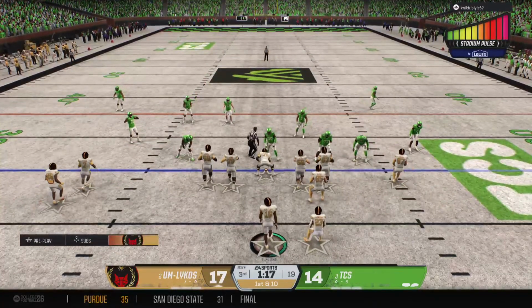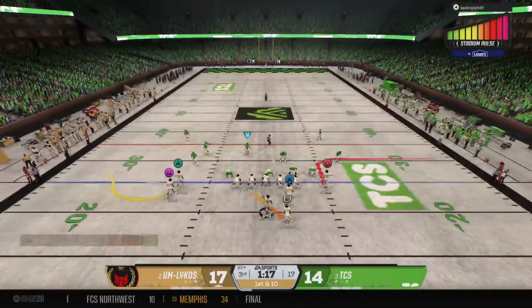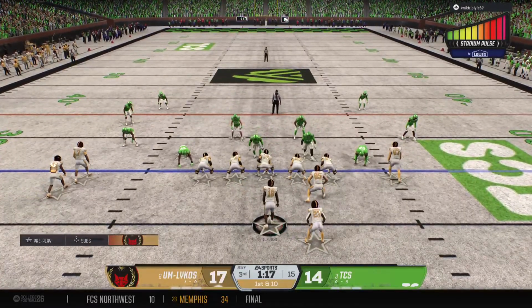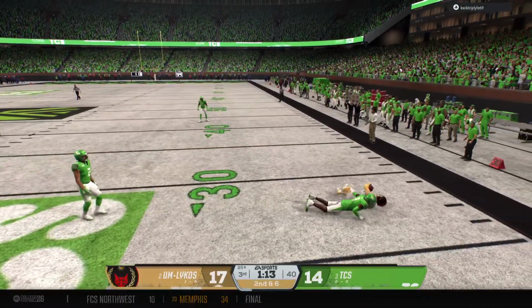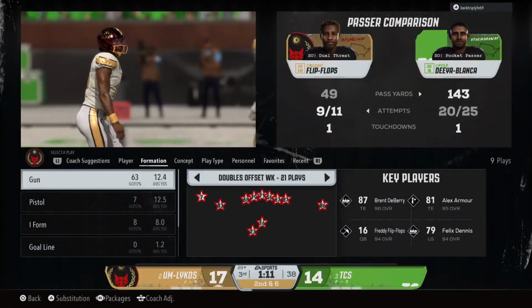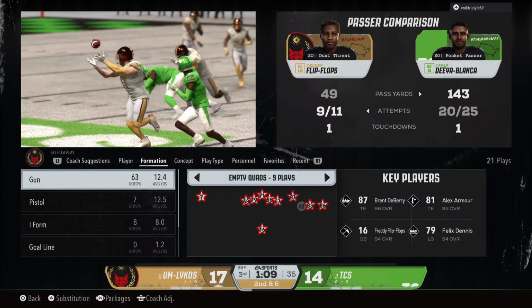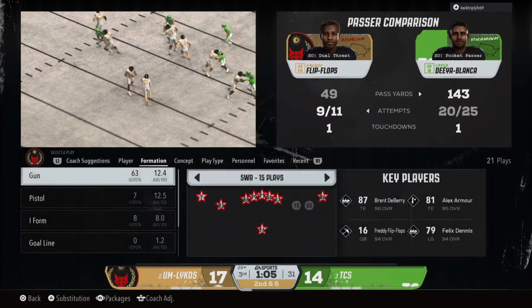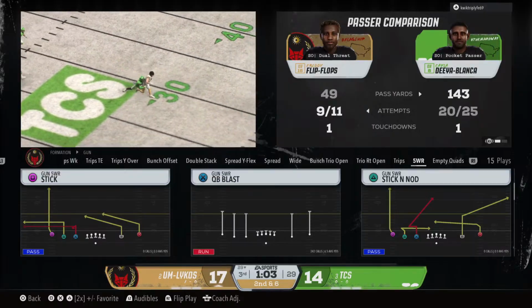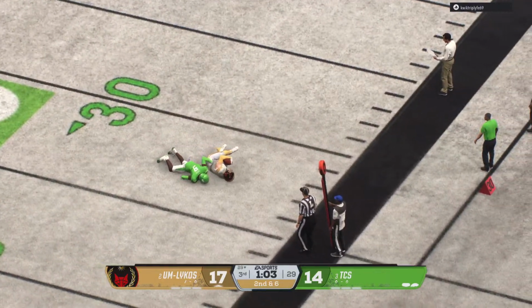And the first play of the drive now from the 25. First play of the drive, they look to the right. They're finally able to stop him. The quarterback brings the big man down. Not easy to do with that size difference. And here the tight end shows off his hands for a nice gain. Love to see the big man get his touches.